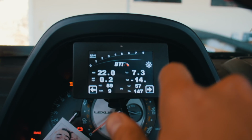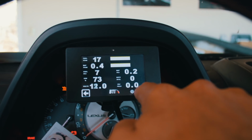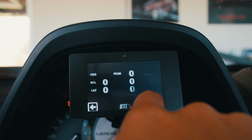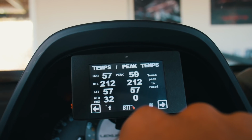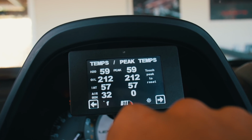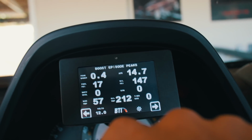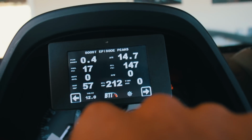Whatever. Let's cycle through. Let's see what we got going on. Wow, there's a lot of stuff. Ethanol content 73, peak fuel. Peak temps, water temp, which is super cold, haven't even started the car yet. Boost peaks.